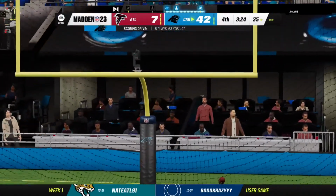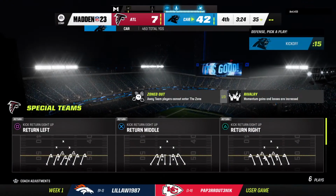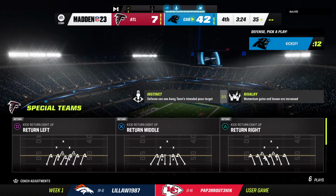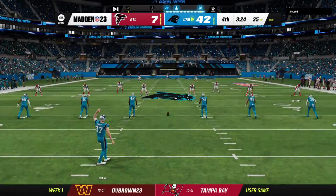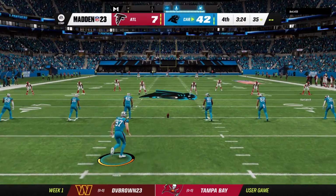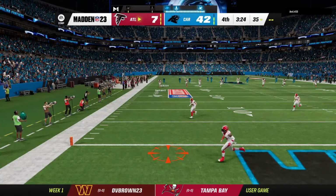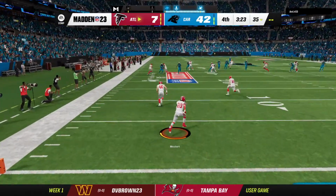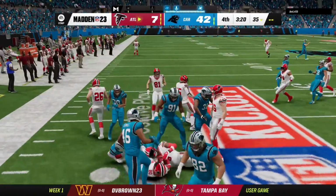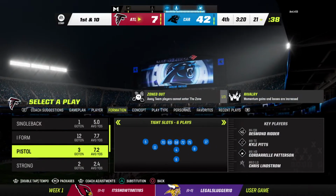The extra point by Sly is up and good. And this one was over a while ago as they just add on to that big lead. The Carolina kick team is out there ready to go, and they kick this one away. From a couple yards deep, he'll bring it out of the end zone. And tackled at the 21-yard line, so a net negative there of 4 yards.